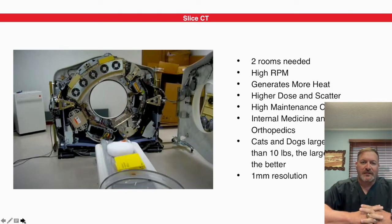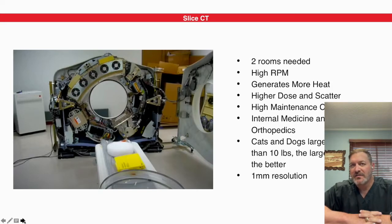But we've developed something a little more advanced. There's been some other outfits that have developed other technologies. We're going to talk about those today. But we're going to start talking about slice CT.